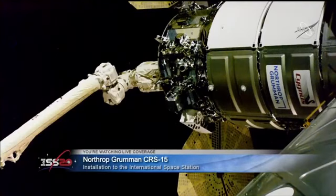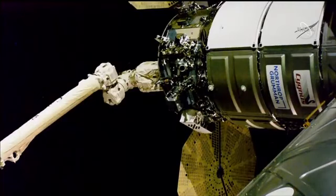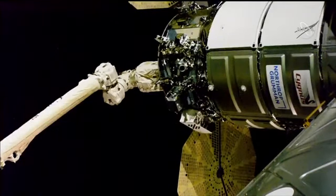The common berthing mechanism is now aligned in the ready to latch position. From here, we'll move into first stage capture, then second stage capture, and then those 16 bolts we've discussed will be driven to create an even firmer berthing of Cygnus to the space station. Once Cygnus is berthed to the Unity module today, it will remain attached until late May.